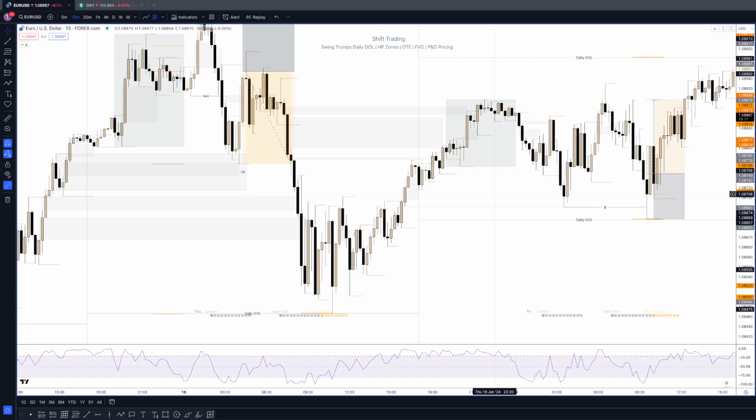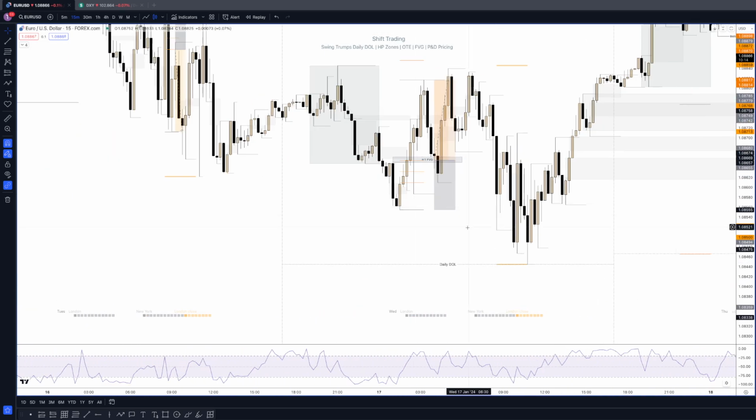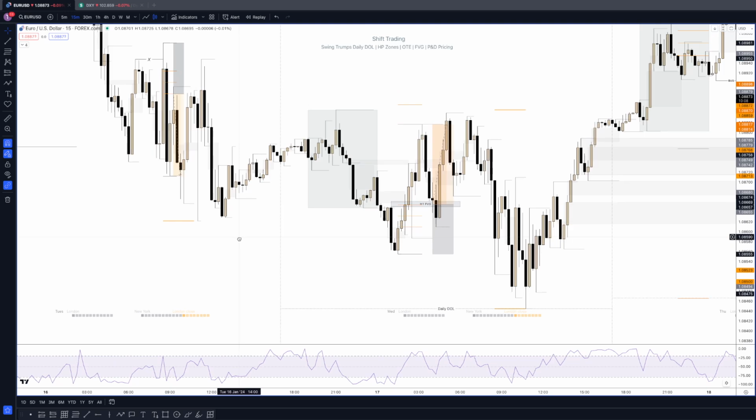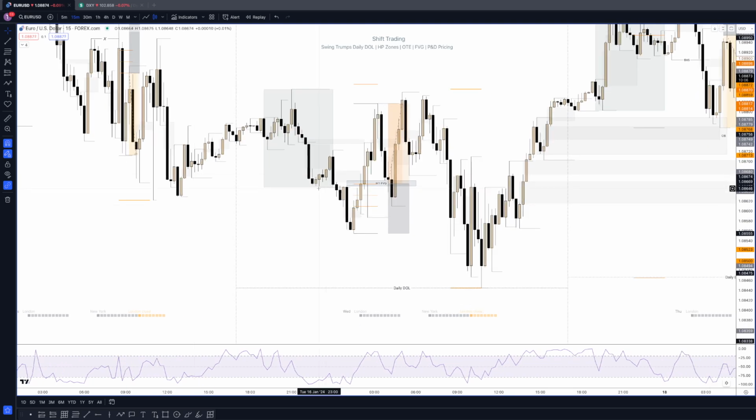Okay, so again, here, this is the trade I executed on Wednesday last week. Same thing, market has targeted its drawn liquidity from the previous day, then targeted the Asian range low, displaced to the upside, and on both occasions, we've managed to get ourselves a 1 hour fair value gap. I'll save that for you guys to go and check and study. I'm not going to be flipping through time frames to give you an illustration.